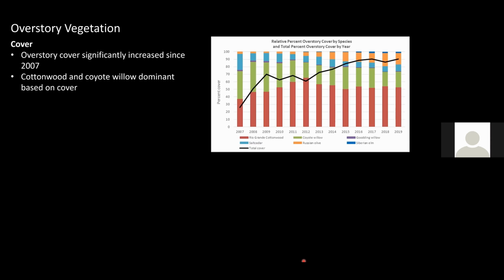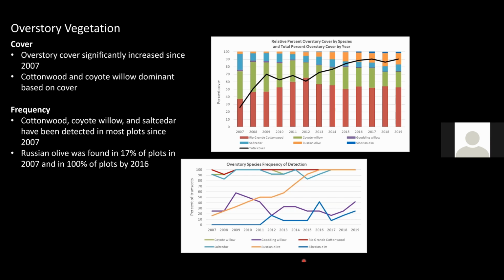Next. As far as overstory vegetation, again, the black line represents our total cover. We did not begin monitoring overstory as a separate layer until 2007. That's around the time we started seeing it develop more. We considered understory all herbaceous species and grasses and our woody species under 1 meter. So once we started to get developed stand over 1 meter of woody species, then we started measuring our overstory. The cover significantly increased since 2007 when we started monitoring it. Throughout the study, cottonwood and coyote willow were our dominant species based on cover, cottonwood being the red there, and coyote willow the lighter green.